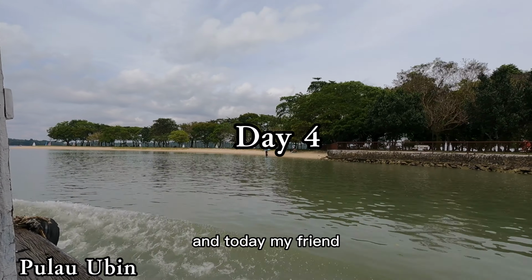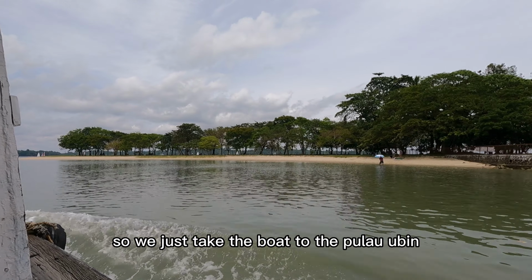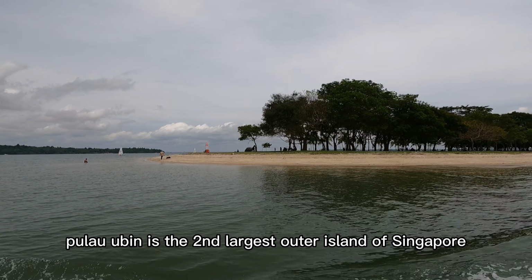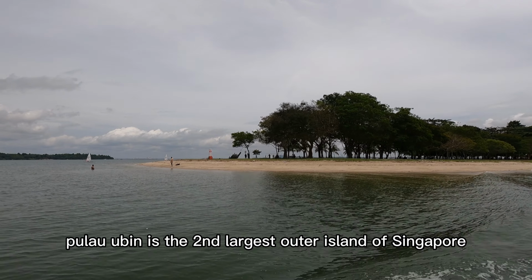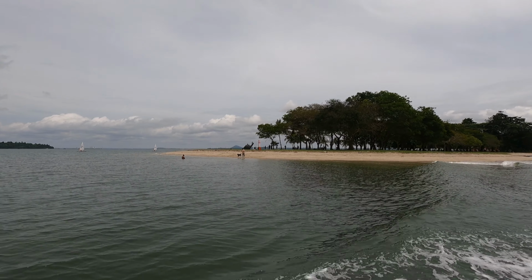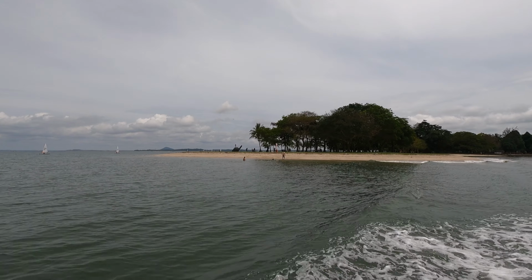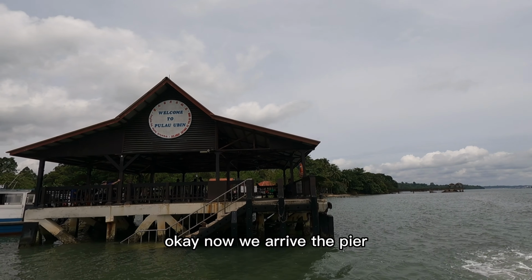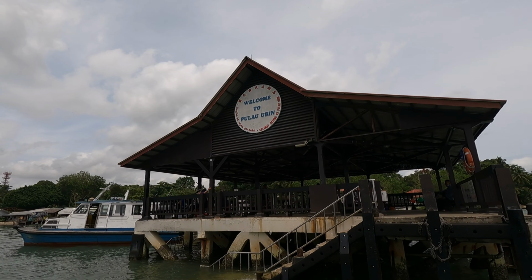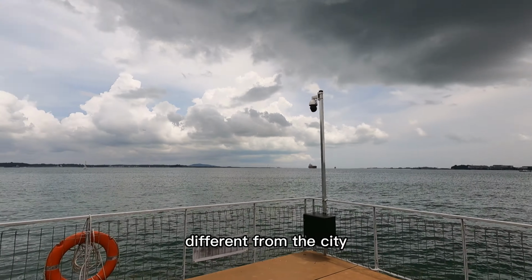And today my friend said he wants to bring me to a very rural Singapore, so we just take the boat to Pulau Ubin. Pulau Ubin is the second largest outer island of Singapore. Okay, now we arrived at the pier. I'll say the feeling here is really different from the city.